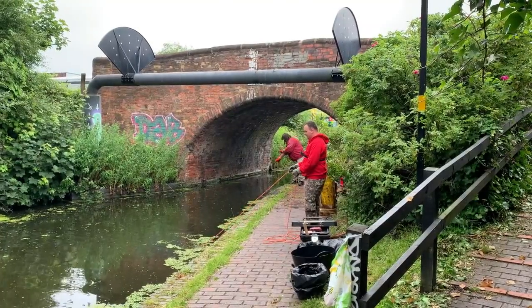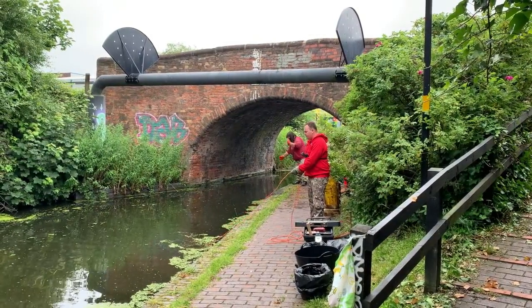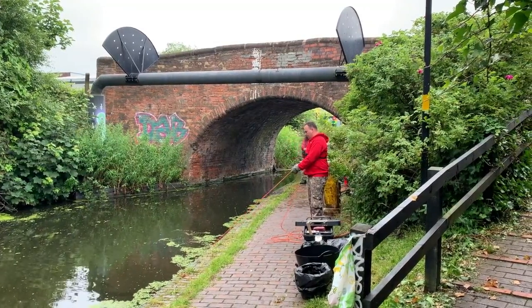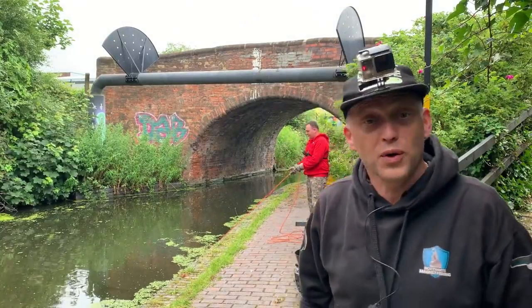The others, are they coming, the others? Yeah, should be. Okay. So we've got the important one here first. The other boys will be coming later. So, let's have a look, see what we find in this place.